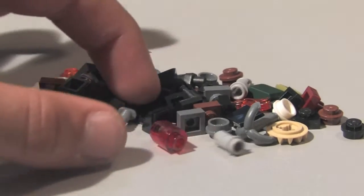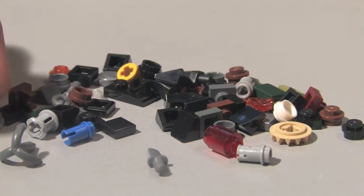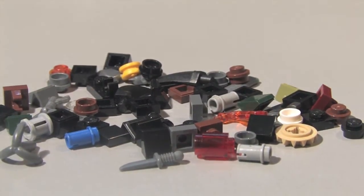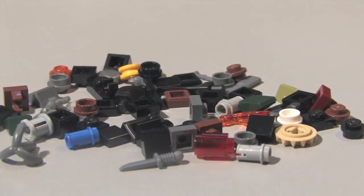So, let's take a look at how many extra pieces we get in this set. You get an enormous amount of extra pieces, also including an extra dagger, a very nice hook, a bone, a key, and some very nice various extra pieces like torches and spikes, and nice variation of flat tile pieces.